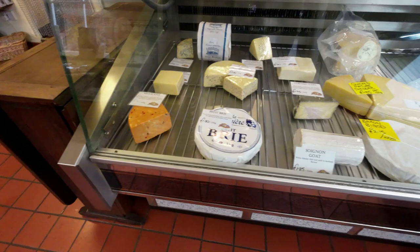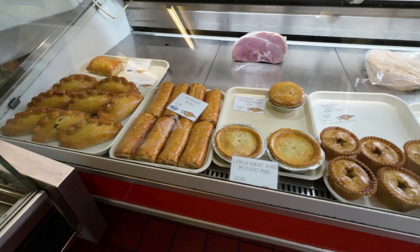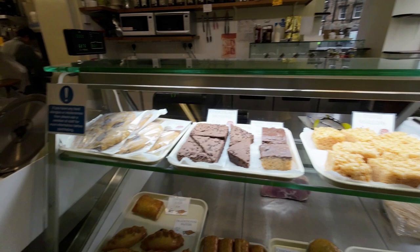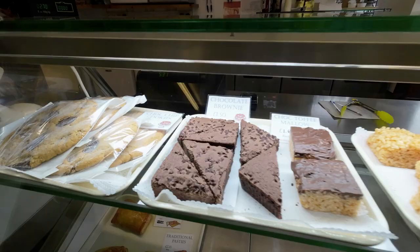And look at the glaze on these fantastic pasties, sausage rolls, pies. Absolutely beautiful. Yes, I am hungry, but Les has already been in. He's got a pie. I will be consuming that as soon as I make my way out of it. Oh, look at the size of the chocolate chip cookies. Absolute heaven.